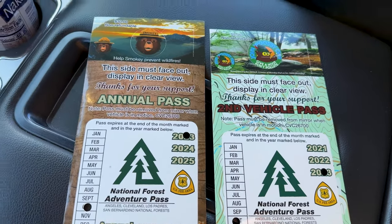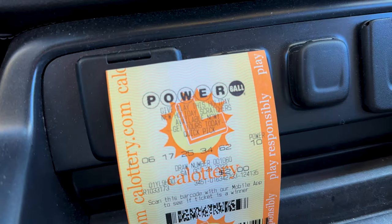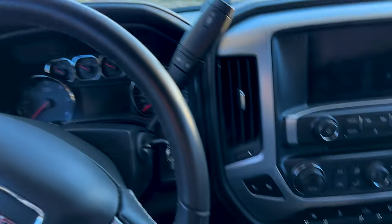While I was in there, I guess he told me the Powerball's at 800 million or something crazy, so I bought a ticket. So if we win, could be pretty cool.